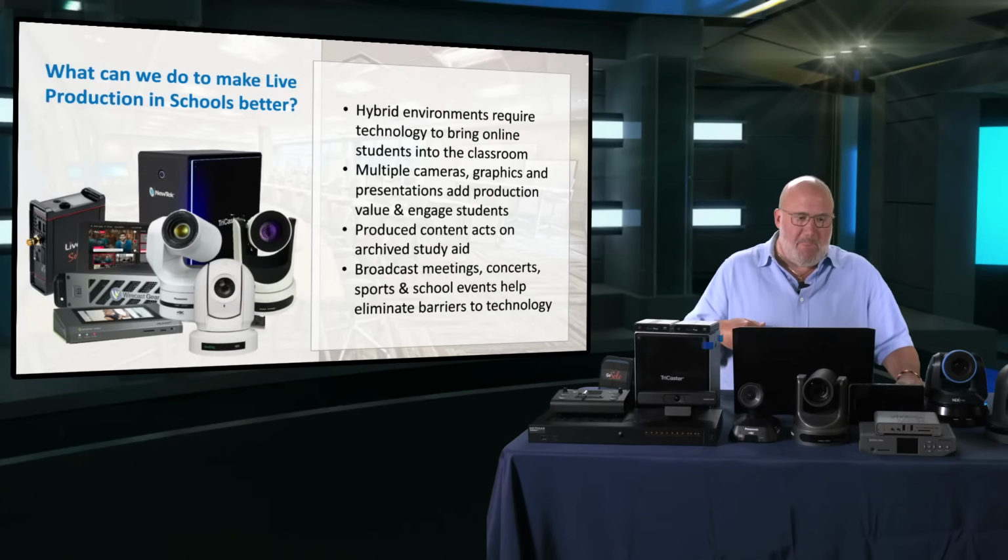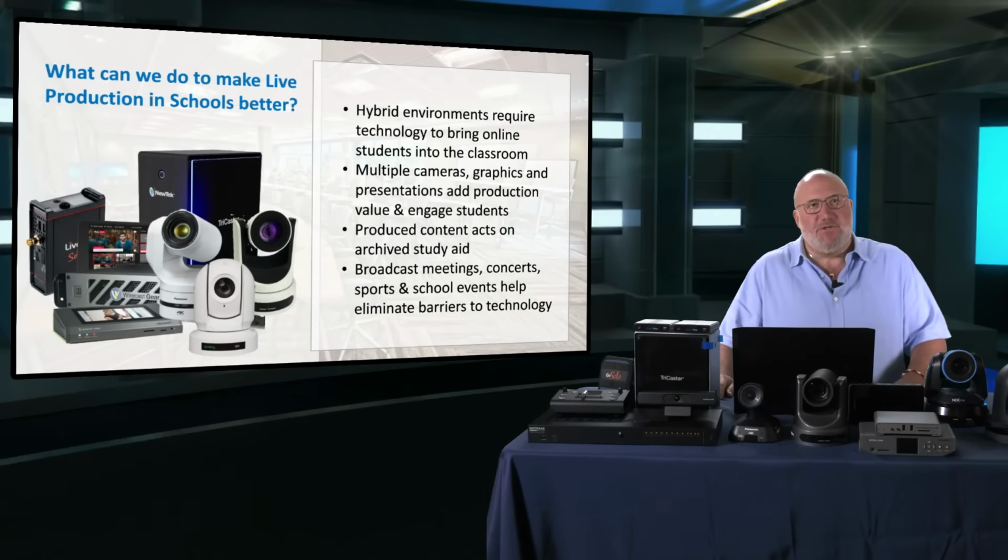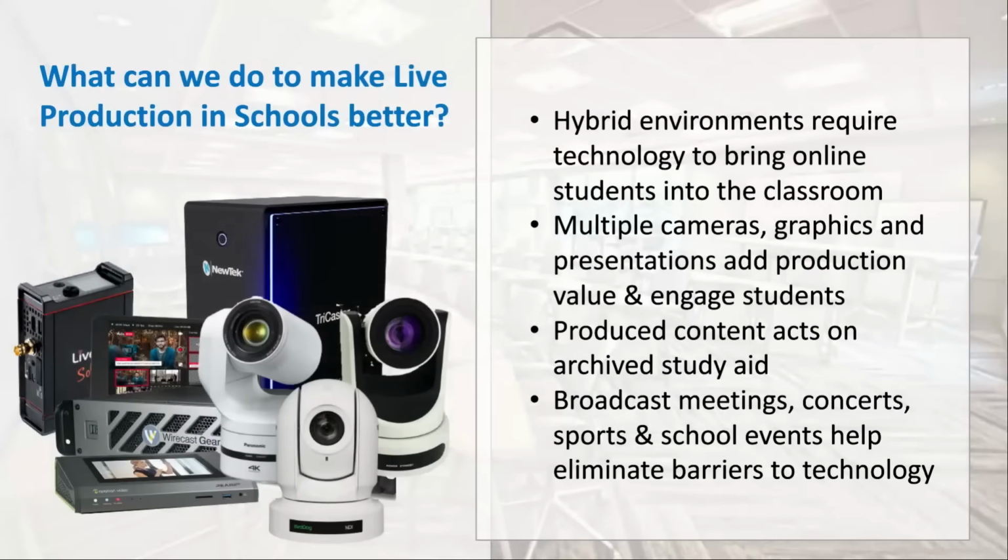So what can we do to make live production in schools better? Well, there's a few things, and that is we need to improve our technology, first of all.